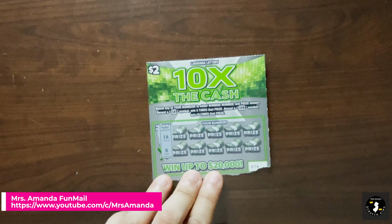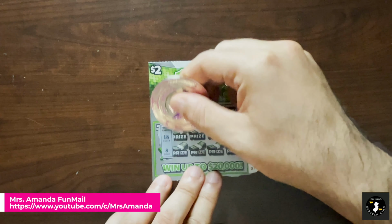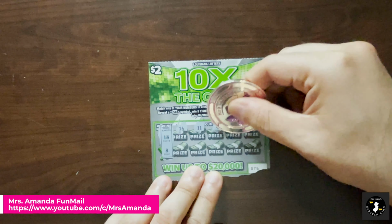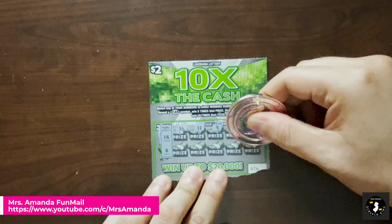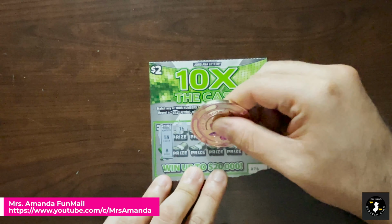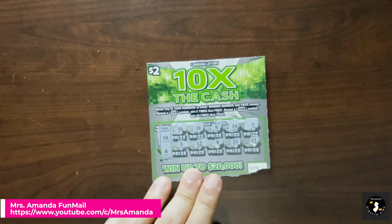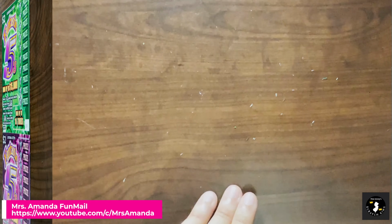We got 18 and 8. All right. So we got a 16. We got 11. Got a 4. 14. 7 went off. 17 went off. Oh, funny. 13. 9 went off. 12. And a 3. So no winner with this ticket. We got a bunch more to go.